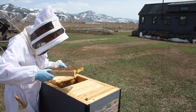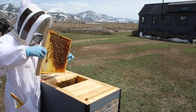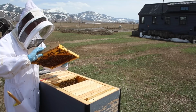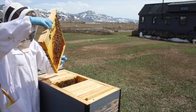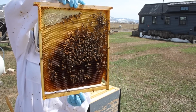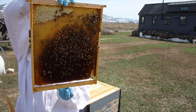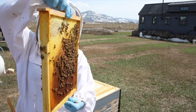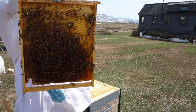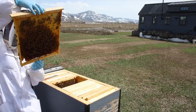New eggs, nicely placed in the center of each cell, almost to the bottom of that frame. Larva, capped brood, same thing on both sides there. And a new band of honey being started at the top. Again, a little bit of that capped honey could still be from last fall. I'm not positive, but there's definitely new nectar coming in under it, and lots of grubs, larvae of all stages, and eggs in a nice even pattern.